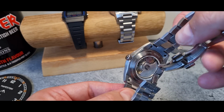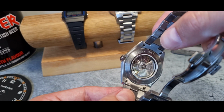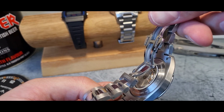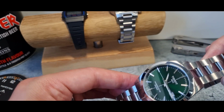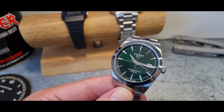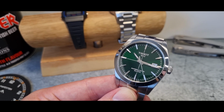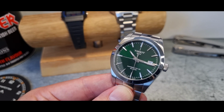As I say, you've got sapphire in that case back. But if you look closer at the case back, you can see that there are no real sections or areas to lift that case back off. So clearly it's going to be back to Tissot for any and all servicing. And I did read somewhere that somebody said that these movements don't get serviced, they simply get replaced. Again, I can't vouch for that, so don't take my word for it. And if you know better, please do drop us a comment down below.